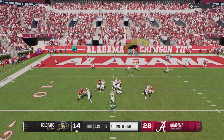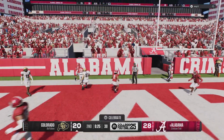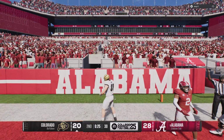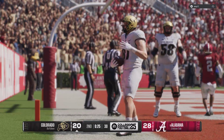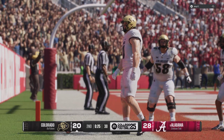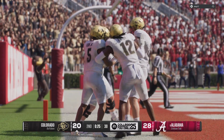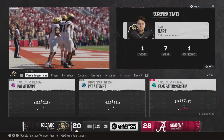Dropping back, it's Sanders. He's got it in the end zone. Touchdown, Buffs. And how about the offense? They spread them out. Everybody spread wide. Easier to read a defense when you do that. They find the matchup they want, and they get rewarded with the score.